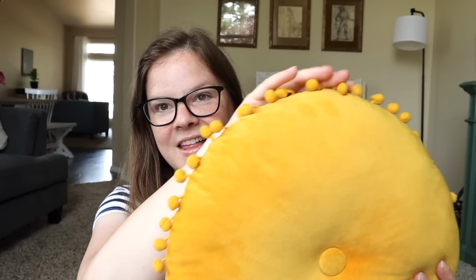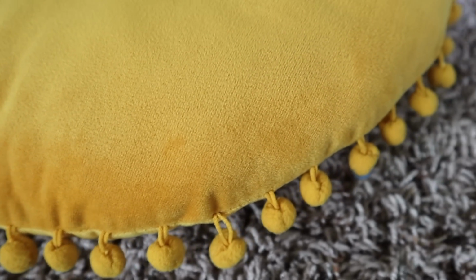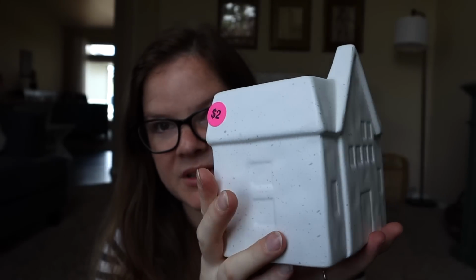All right, jumping in with some home decor finds. I found this really fun puffball trimmed little yellow soft pillow for 50 cents. I'm not exactly sure where it's going to live, but I thought this was so fun for summer. I have this golden yellow throughout my home, so it'll find a place to live somewhere in the house.